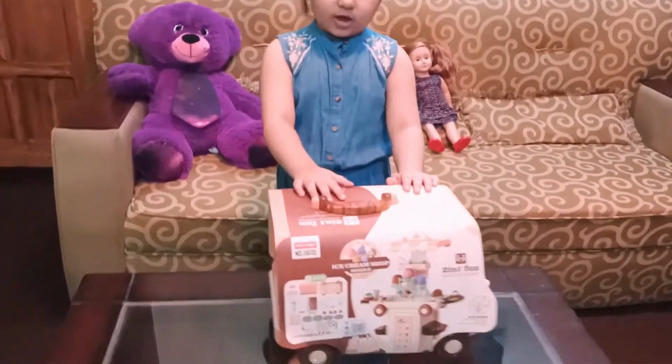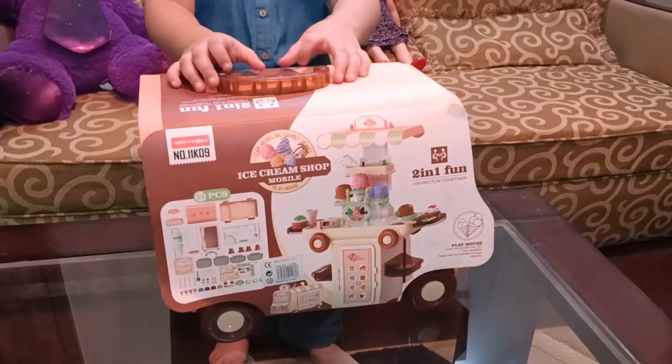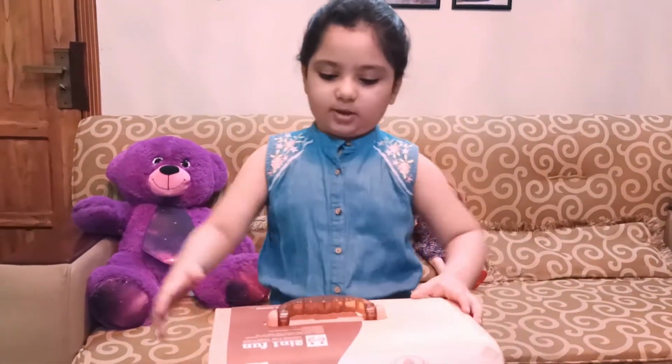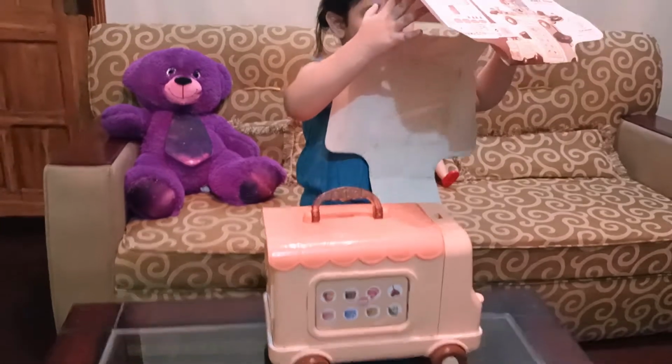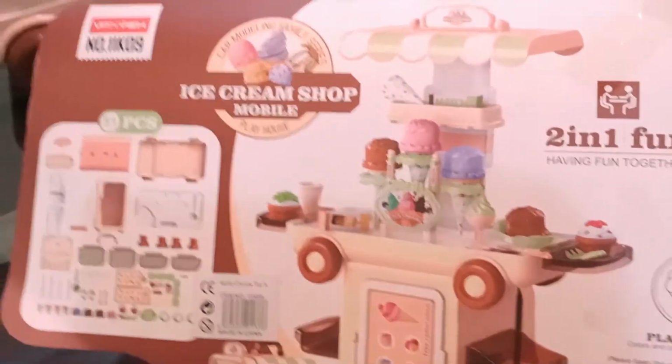So I have this ice cream truck. As you can see, it's an ice cream truck. It's a mobile ice cream shop. And I'm gonna be unboxing it today, so let's get unboxing it. So there is this wrapper. I'll take it off.